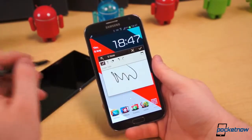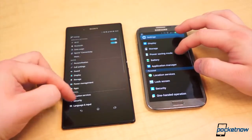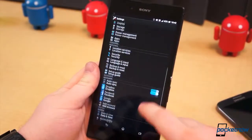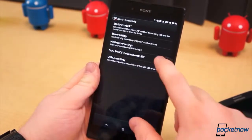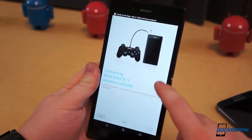Note atop any application. There's hardly anything between these two on the software side, but we have to hand it to the Xperia Z Ultra for the lower DPI setting out of the box, which squeezes more information on the display, plus it has DualShock 3 wireless controller support built in to boot.